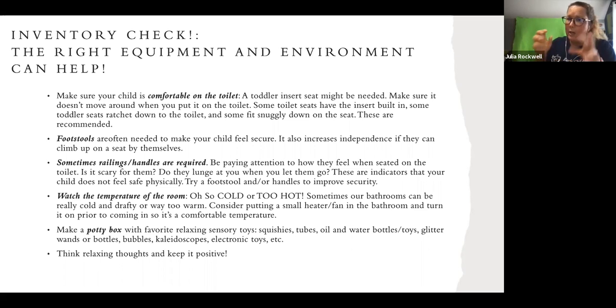So typically our kids are super small, so they definitely need an insert. I like inserts that don't move. If your insert is sliding on the toilet, that might be really uncomfortable and scary. If my toilet seat was sliding while I was trying to use the bathroom, I'd definitely feel uncomfortable. So making sure it fits pretty snugly. I'm going to show you some examples.